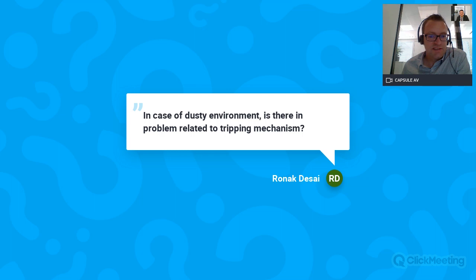In case of dusty environment, is there any problem related to the tripping mechanism? Duke, I don't know if you want to answer, but maybe I can give a first answer. There are some tests in laboratory. We perform tests with dust in order to be sure that we don't have any problem related to dust. And these tests are very severe because most of the time when buildings are being built, there is a lot of dust with the work. So that's why we perform a lot of tests with dust in order to be sure. And this is not only related to AFDD, but also to MCBs and RCBOs.